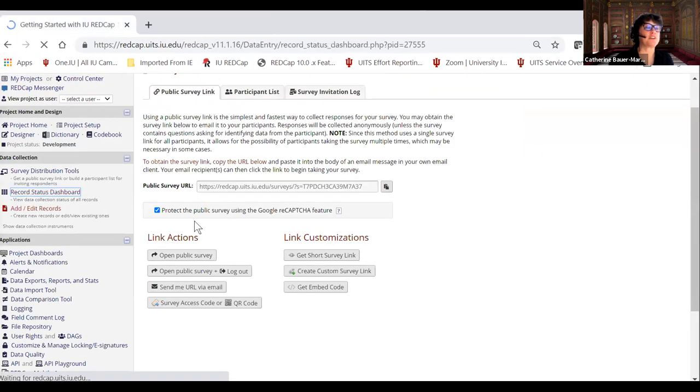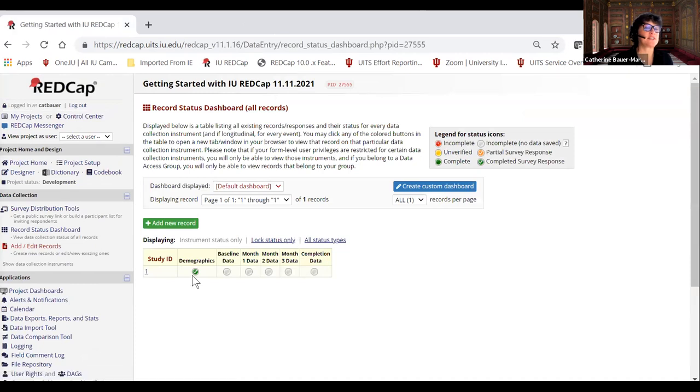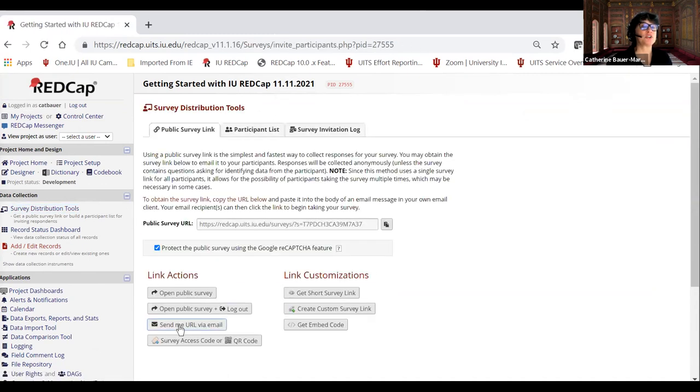So that would be the first survey taken right there. As you can see, that's a survey. That's a public survey link. And I didn't take it through Outlook, but as you can see, this could be sent via URL to Outlook.